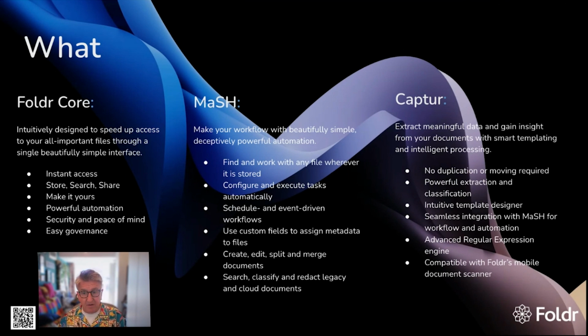And then the third big bundle in the Foldr portfolio is the data extraction piece. And there are plenty of demonstrations of this. This is the ability for Foldr to extract data from documents. So this is, you know, invoice information, HR onboarding, anything you might want in this really powerful customized template tool, as well as now using full AI. And there's a little presentation we did on that the other day as well.